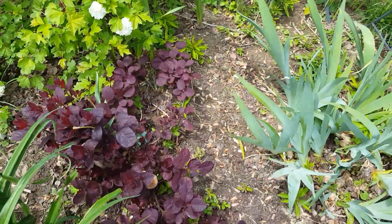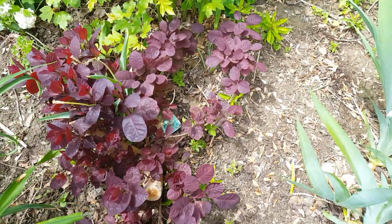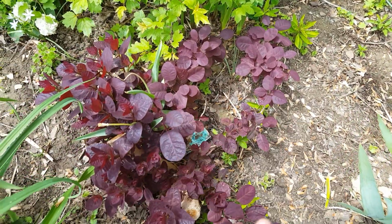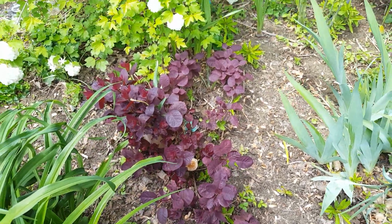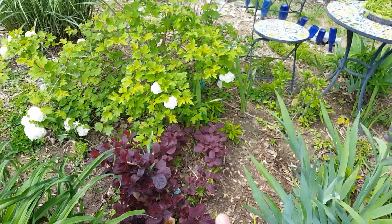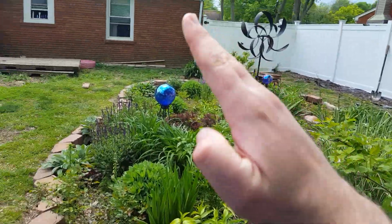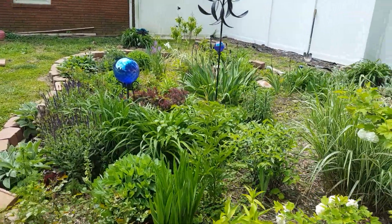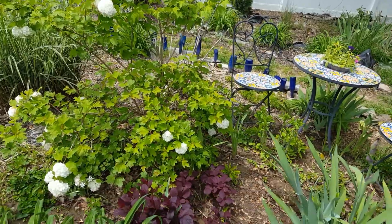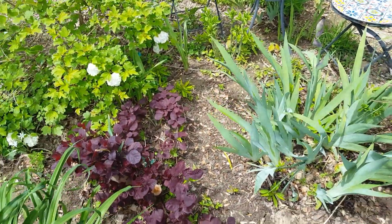Smoke bush in here that, well, it was a tree, but I cut it way back. And so now I'm just going to kind of leave it as a little shrub, which I like a lot better. Because as a tree, it just had like 3 long branches that kind of come out this way, and I don't know, it just looked odd. So I want to keep it as a shrub form.